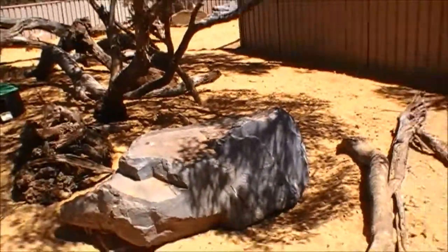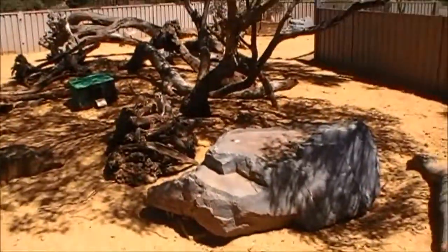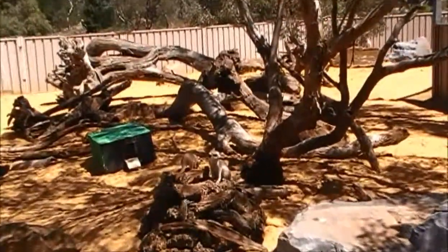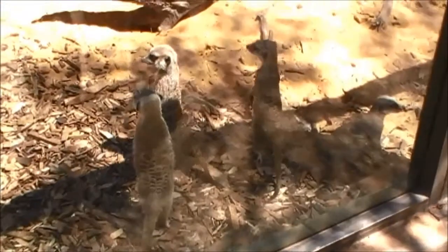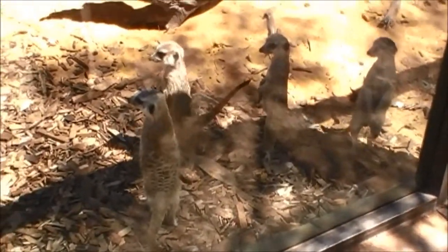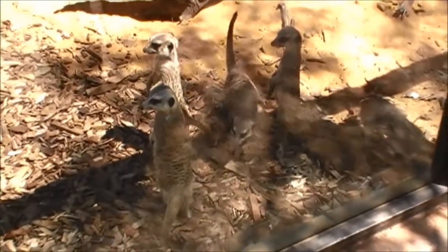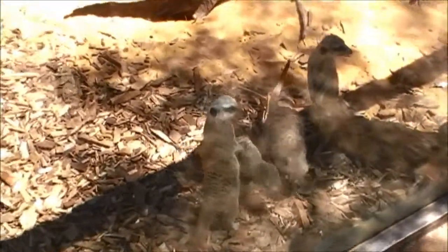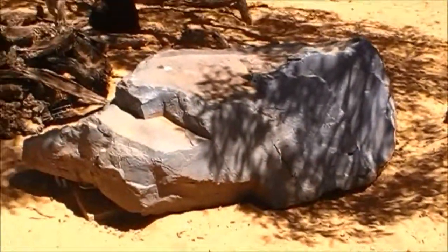Four different jobs, and that one on the rock would have been, see there's another one up on the rock now, behind it. Yeah. They take turns to be the sentinel. The lookout, yeah. And when they lie on their backs, some, because of the heat and the sun, yeah, see, they're all, oh, they've got three sentinels now. Oh, they're all popping up to have a look. Can't be tucker time again.